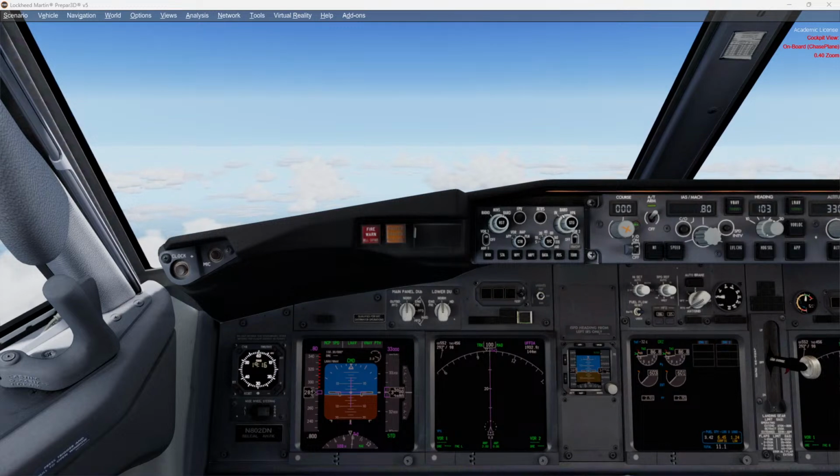Delta 1412, say current Mach number. Mach 0.79. Roger. And Phenom 2 Victor November, did you want to go faster? Oh yeah, we can go faster. Phenom 2 Victor November, traffic ahead of you is Mach 0.79. You do not exceed Mach 0.78. Alright, we certainly want to speed 0.78, 622, Victor November.